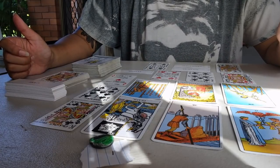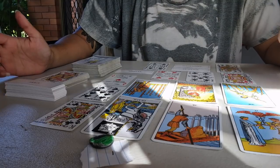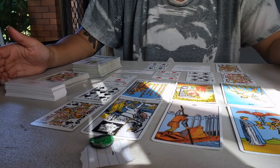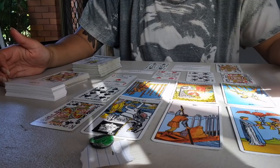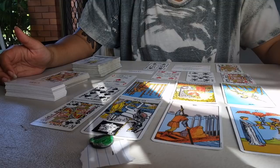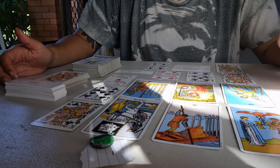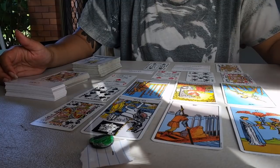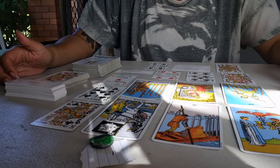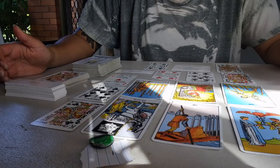Now, for viewers who picked pile 1, I just want to start by saying that for most of you, your person has very strong feelings about you. For some of you, your person loves you. But for most of you, your person has this strong desire to make love to you. They want to really connect with you. They want to be with you in that way. And I think for most of the people who picked this pile, it's been a long time coming. Anyway, we're going to get into the reading.